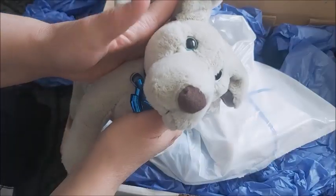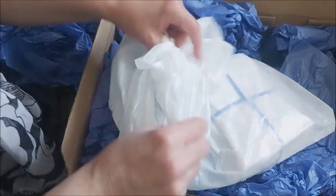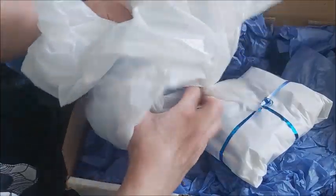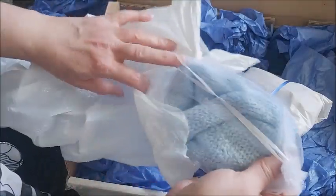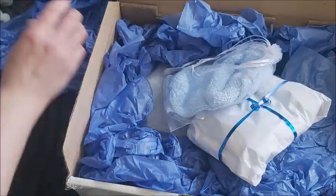He looks like a real dog. You have a real puppy face. I love it. He's so cute. What else is in here? Is this a package? Ooh. Wow. What is this? Okay.